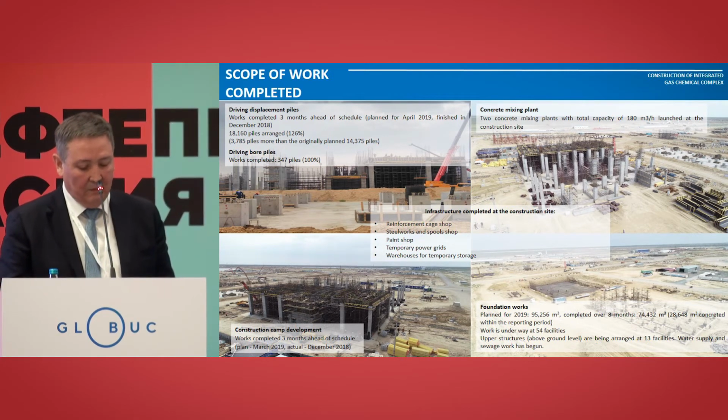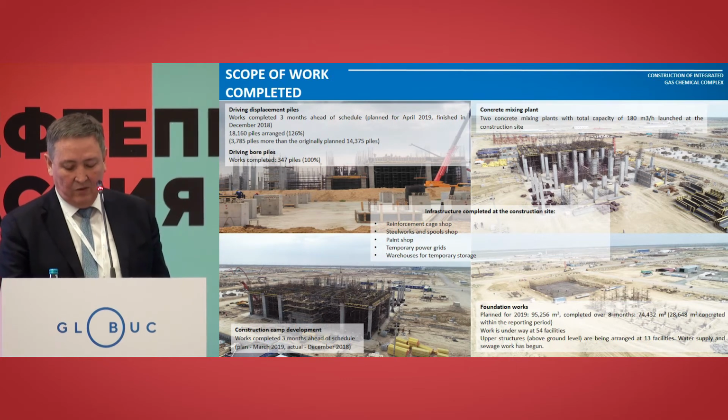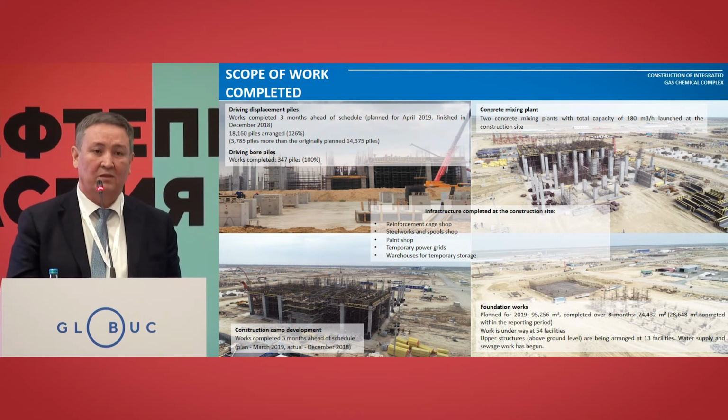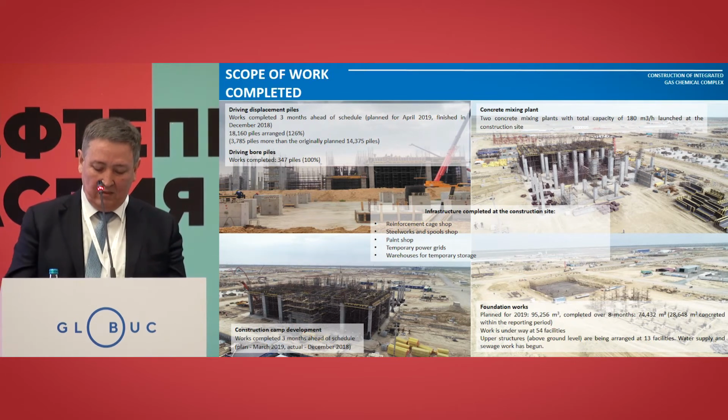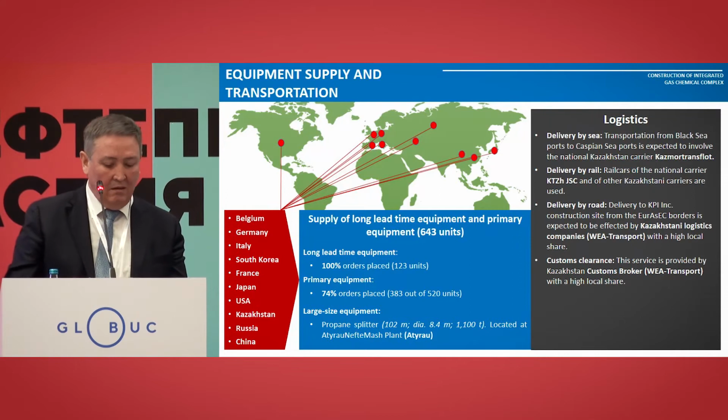As of today, the scope of work completed includes putting in place 18,000 piles. That is 126% from the design, because initially the plan was for 14,000. We additionally put in place 4,000 more. Out of that, 347 piles are the drillable piles. For this year, the program is to put in place 95,000 cubic meters of reinforced concrete for the foundation at 54 sites. Out of them, at a dozen of sites, we are completing the upper level. At the moment, we have started to do the water supply, communications, and sewage lines.